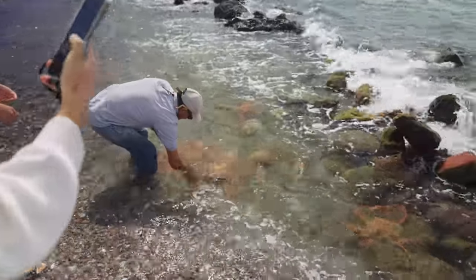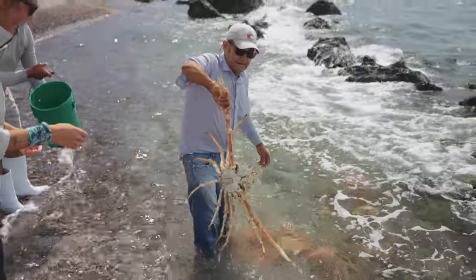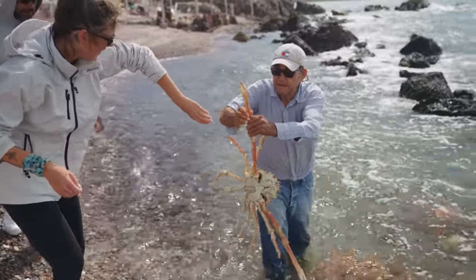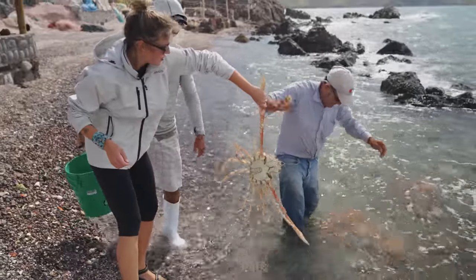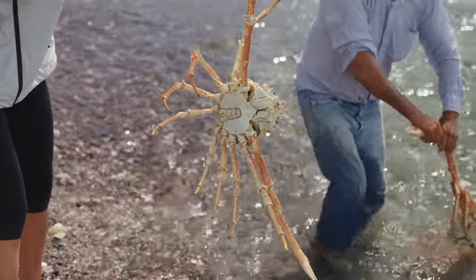Oh my god, that's a giant crab. Oh my god. Oh wow. Muy grande. Wow.